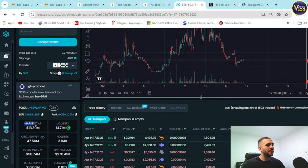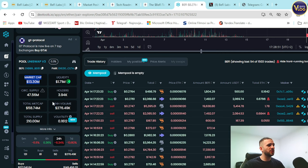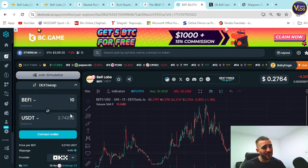We can see a market cap of just 13.3 million, which is nothing compared to the potential of this project. This project, in my opinion, will skyrocket basically in the next couple of weeks, months, and so on in your future. Circulating supply, liquidity, 1.7 million. Holders, almost 4K, guys. Almost 4,000 holders. It is insane, literally an insane job. Also, 24-hour volume, total market cap, total supply, volatility, everything is here. Give it a shot, as I said, and do your own research, guys, but this project is definitely worth your attention.